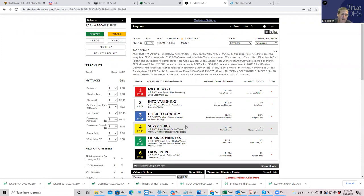But at 20-1, I think it's worth a shot. Is it going to be 20-1? I don't know, maybe. So if you do get 20-1, I definitely think it wins more than 1 out of 20 times. But the reality, I probably would use all those horses. I probably use 1, 3, 4, 5, 6. I wouldn't use the 2.